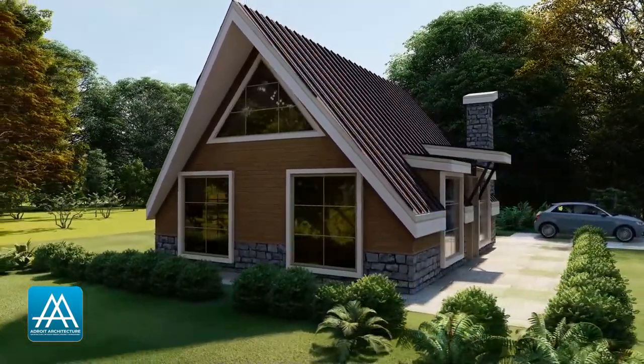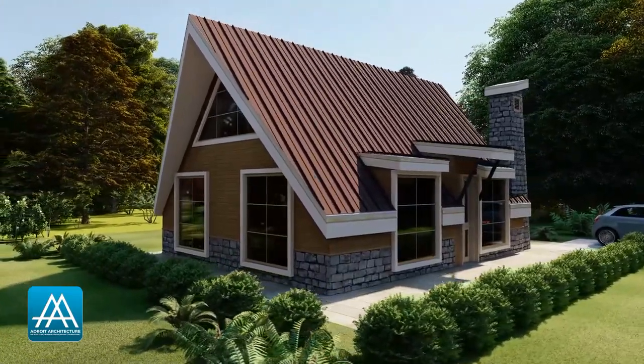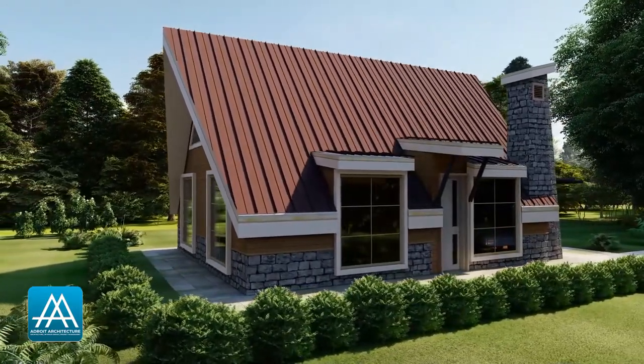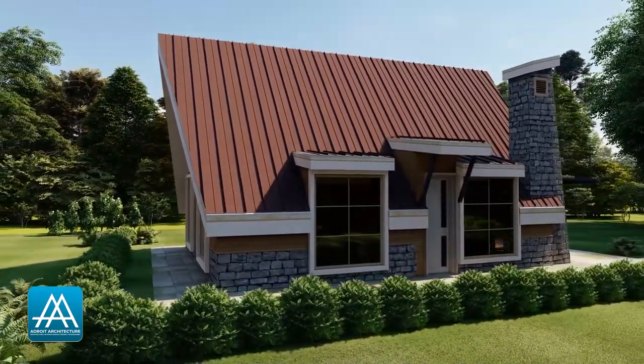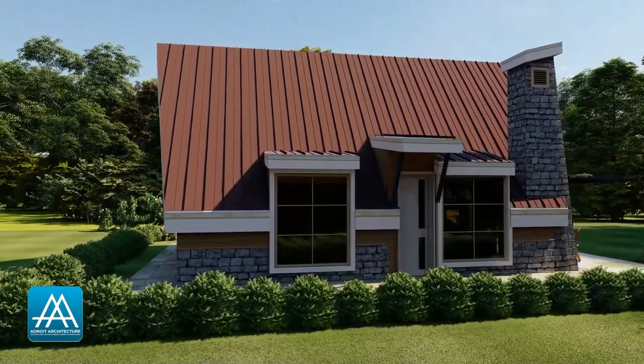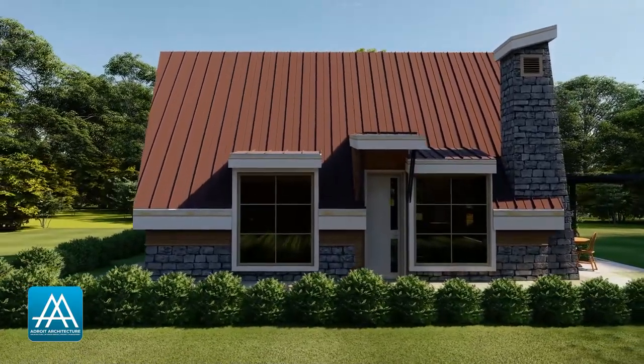We use the construction cost handbook to estimate the cost of construction. This is a handbook that is provided and updated every year by the Institute of Quantity Surveyors of Kenya. Keep in mind that if you will be using this design for an Airbnb cottage, you do want to ensure that the finishes are great, meeting the expectations of your guests.